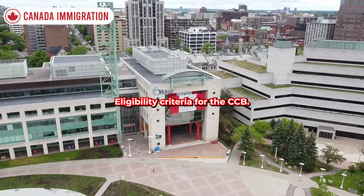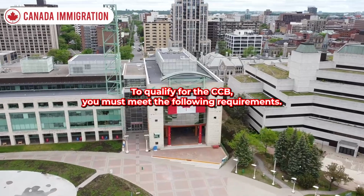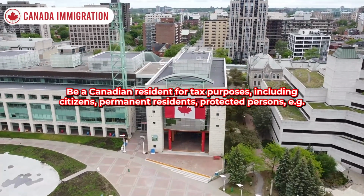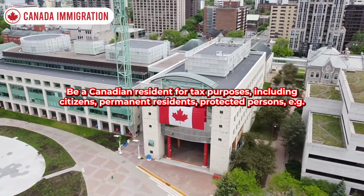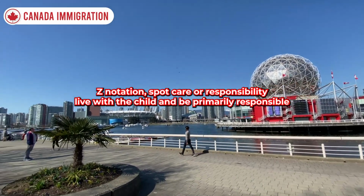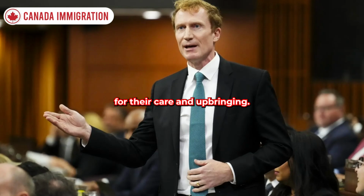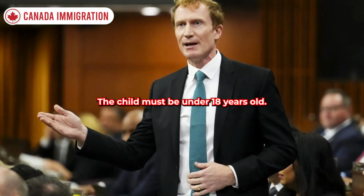Eligibility criteria for the CCB. To qualify for the CCB, you must meet the following requirements. Residency: be a Canadian resident for tax purposes, including citizens, permanent residents, protected persons, e.g., refugees, and certain temporary residents. Care responsibility: live with the child and be primarily responsible for their care and upbringing. Child's age: the child must be under 18 years old.